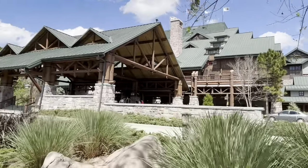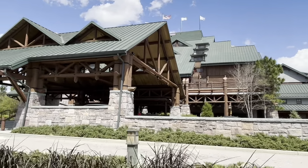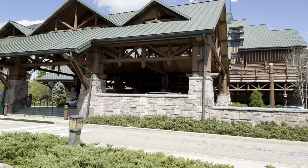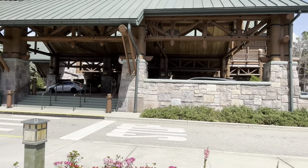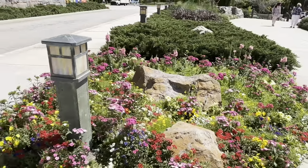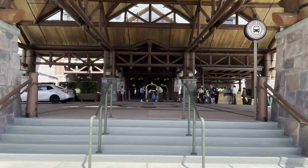Now, Wilderness Lodge is outstanding. Clearly has the exposed wood and the log cabin vibe. It's right next to Magic Kingdom. There's actually boat transportation from here to Magic, plus all the buses. And they've got flowers. Welcome to Florida in March. We have fresh flowers. So, giving you guys a great view of the center. So that's it. We're going to walk up and in.